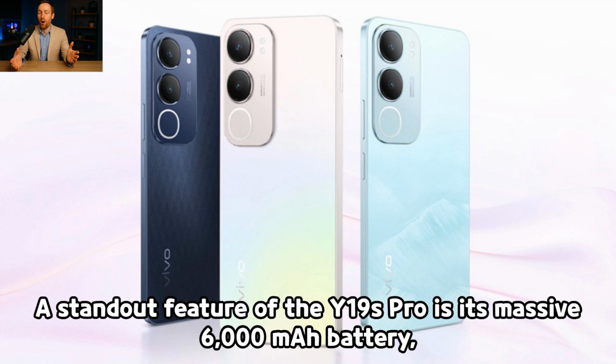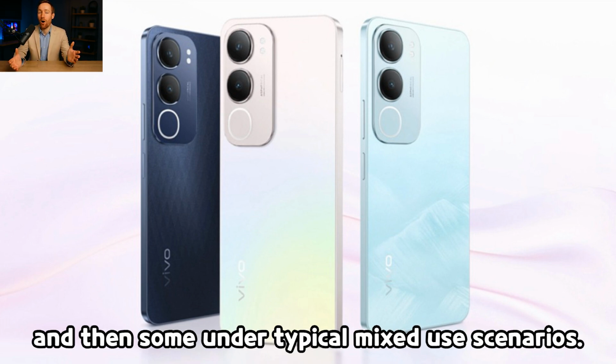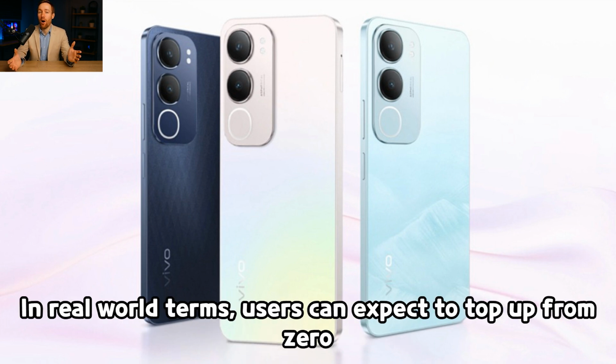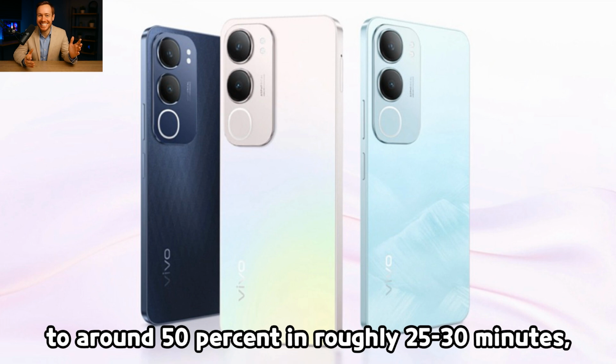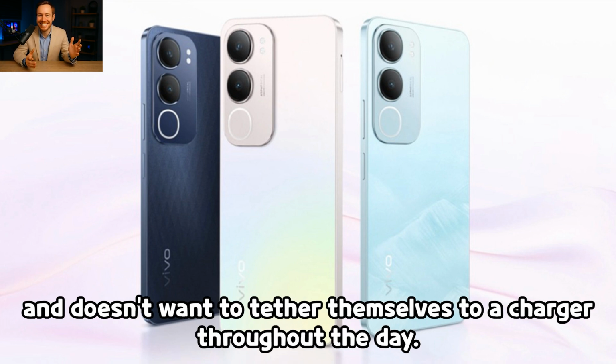A standout feature of the Y19s Pro is its massive 6000 mAh battery, which Vivo claims can easily last through a full day, and then some, under typical mixed-use scenarios. For charging, the phone supports 44W fast charging via USB-C. In real-world terms, users can expect to top up from 0 to around 50% in roughly 25 to 30 minutes, making this model a solid choice for anyone who needs long endurance and doesn't want to tether themselves to a charger throughout the day.